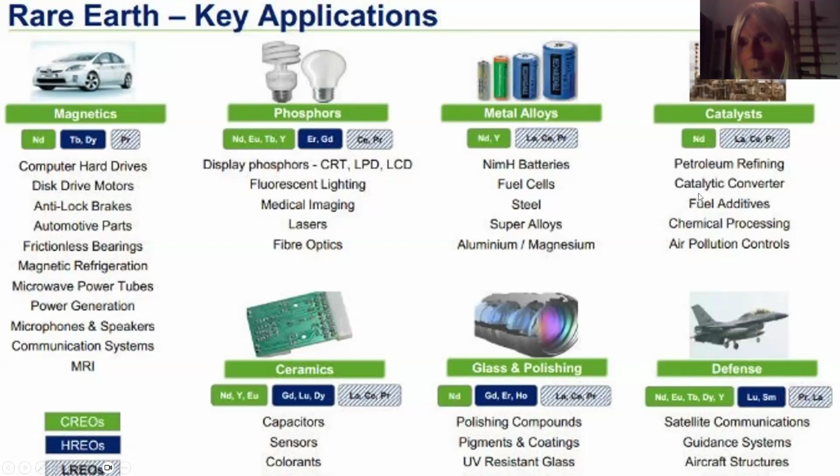Batteries, petroleum. This catalyst is probably the number one use for these rare earth elements. It's not as obvious for us, but petroleum refining and catalytic converters and all the different types of organic compounds that we need catalysts for. And defense is the primary reason why this has become so important lately. We'll go to the next slide here.